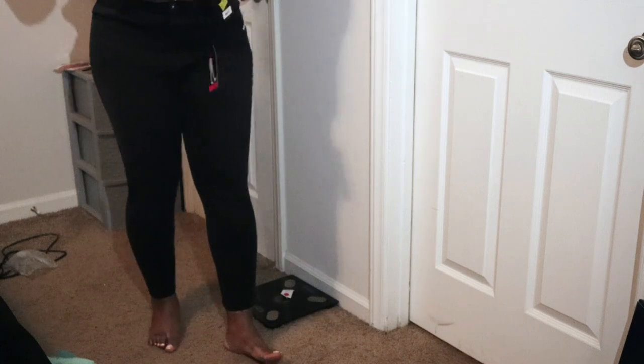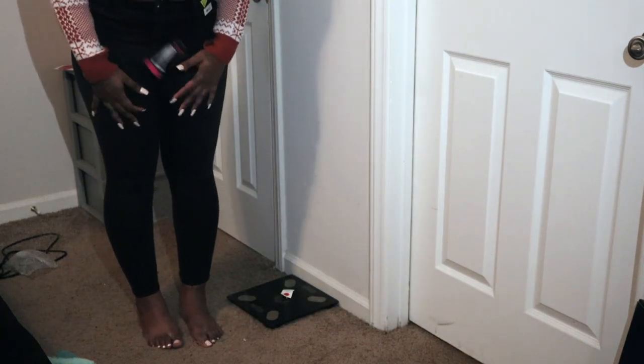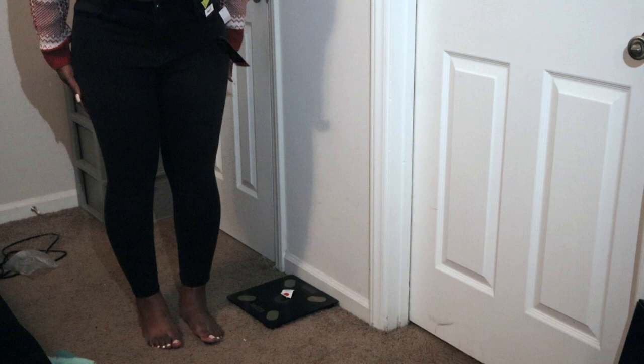All right, so. Oh, Jesus. Y'all, told you my pant size. But low-key, these fit so doggone good. Let me, y'all see. I cut the tags off here because guess what? If it didn't fit, I was going to take it right back.